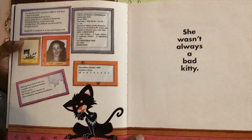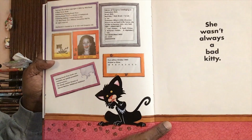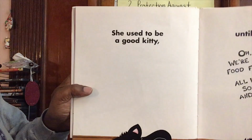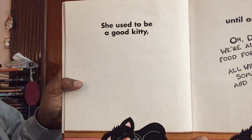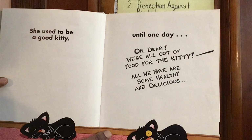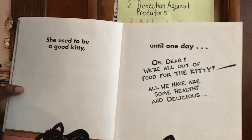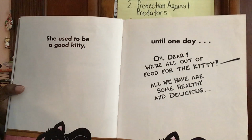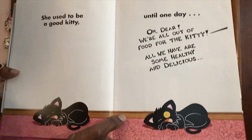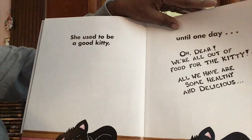Let's read. She wasn't always a bad kitty. Oh, look how sweet she is. She used to be a good kitty. Until one day. Oh dear, we're out of food for the kitty. All we have are some healthy and delicious... What did they say? Look at her face, that's what she's thinking. Let's see what they have, friends.